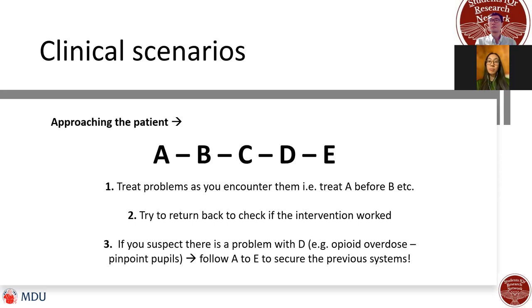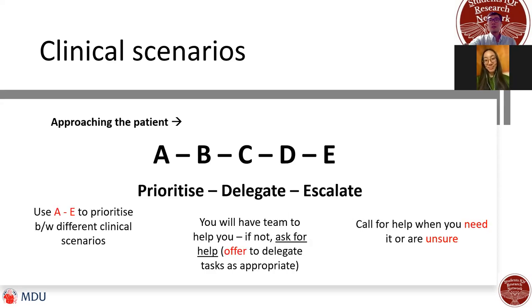I don't think there will be two clinical problems that they will ask you to treat. It's usually one scenario, one clinical problem, but you never know. So always go through A to E before. So yeah, prioritize, delegate, escalate. As an FY doctor, you want to be able to prioritize things.